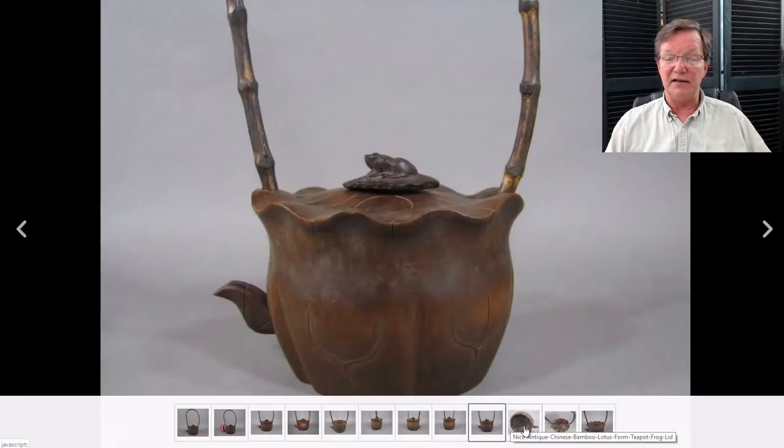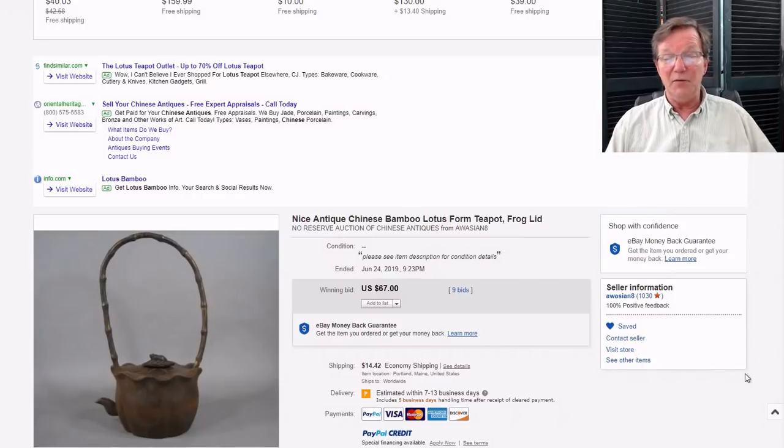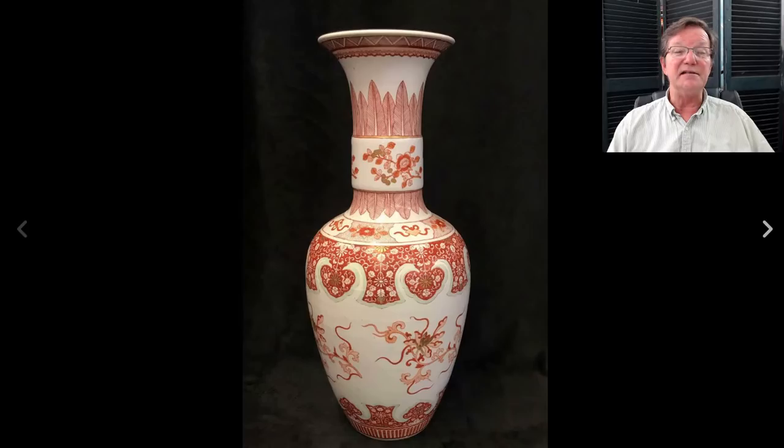Here's a close-up of it. I love the frog on the top of it. Here's the bottom of it. Nice looking old thing. And in the end, it went pretty reasonably, $67 for a genuine article. I think that was a great little buy for someone. And a very interesting piece. Really interesting. So you can buy nice things out there without going broke. And now we have this.